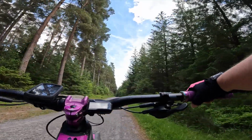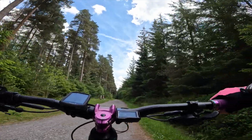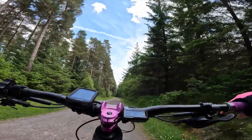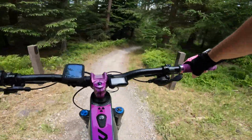Came back last year, rode it twice, really liked it. So now I know what to expect. Really like that bit of trail. It's good fun. Just need to get faster on it and improve my drop technique so I can go off the bigger ones. Right, into Accelerator.